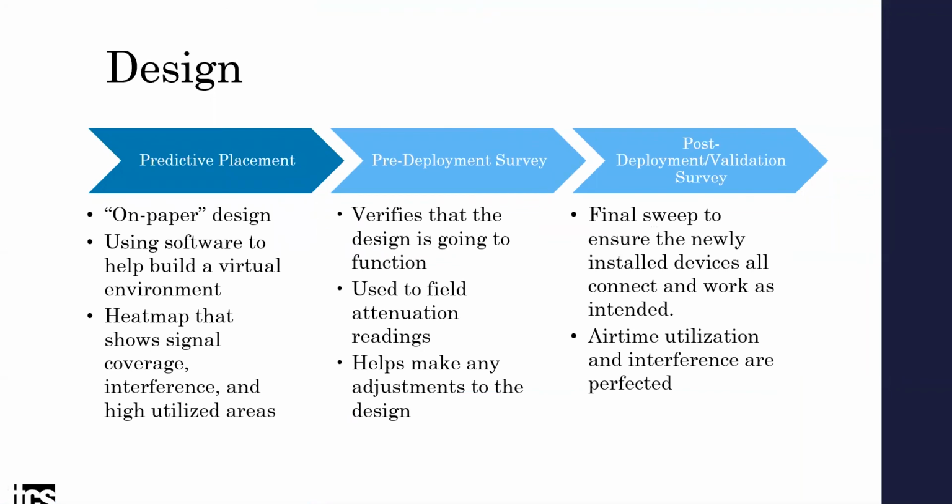There's several stages to the design and integration process. There's a theoretical on-paper design, a survey that confirms the design, and then an installation and a validation survey. The predictive placement is the on-paper design. Using software to help build a virtual environment, an abstract design can be created based on a simple floor plan and the previously identified network throughput and density requirements. We can create a heat map that shows the various details such as the signal coverage, interference, and highly utilized areas.